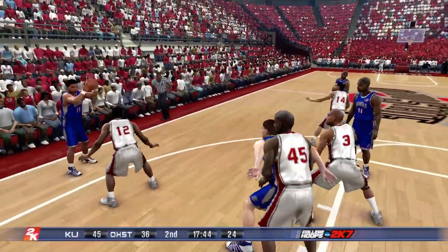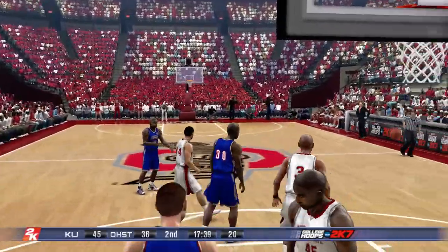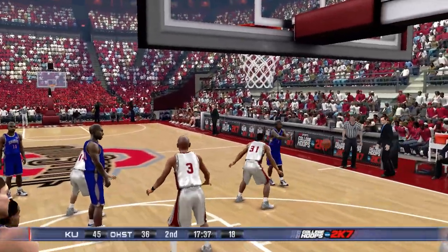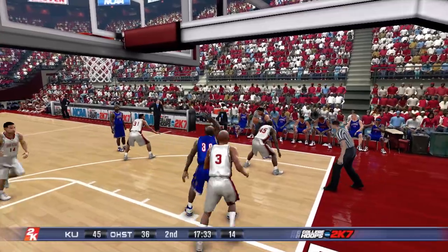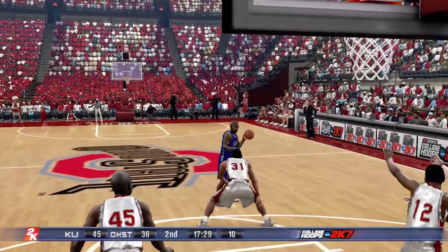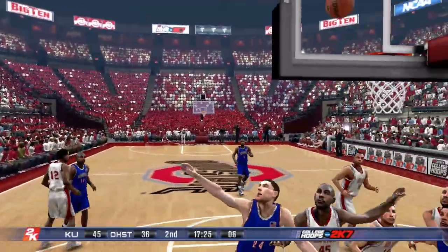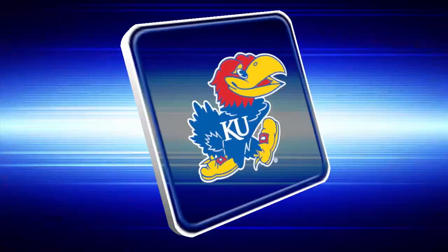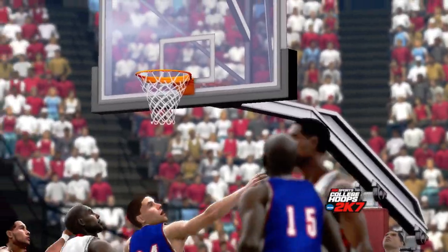Number 25. Dishes to the perimeter. Number 3 catches it out left. Passes baseline. Number 25 has it outside. Behind the arc. It was nailed by number 15. I don't know how we got that wide open. The D needs a wake-up call.